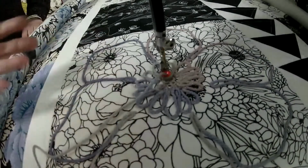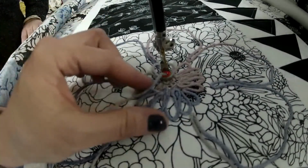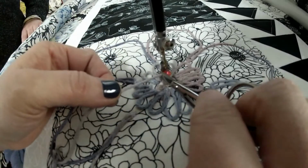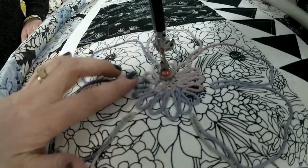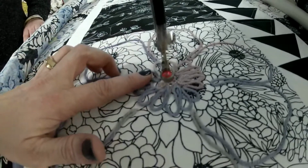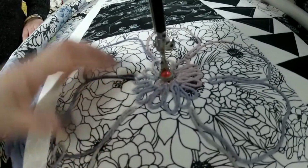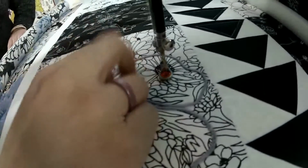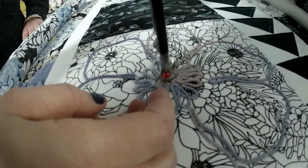Okay, and now when you get to the end, you wanted to know how to finish it. Yeah. I just clip nice and close there. And because we've got a lot of yarn here, it's okay, I'm just going to do a little bit of extra stitching, just to tack that down. And then we can just go ahead and clip your thread just like usual. And look at your gorgeous design that you have.